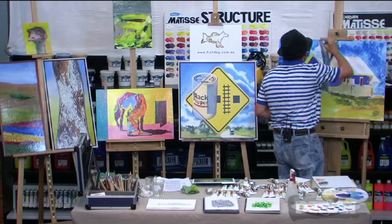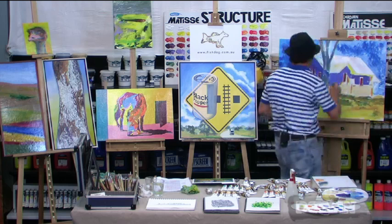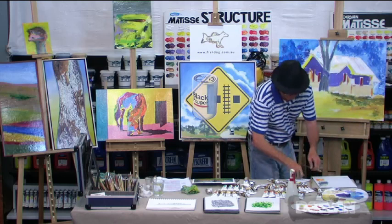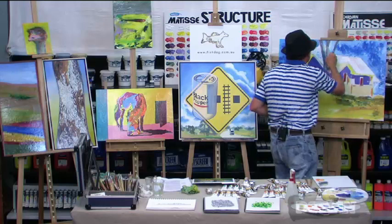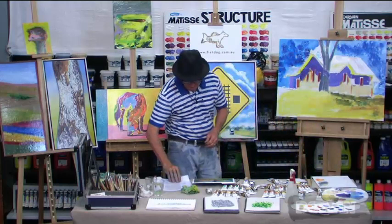And I love the way that the gum trees roll their shadows. I'm going to drag some of that off too. Okay, I'm going to need to start to think very quickly now about the foliage.